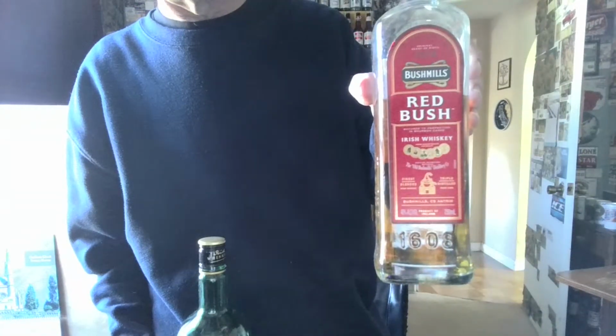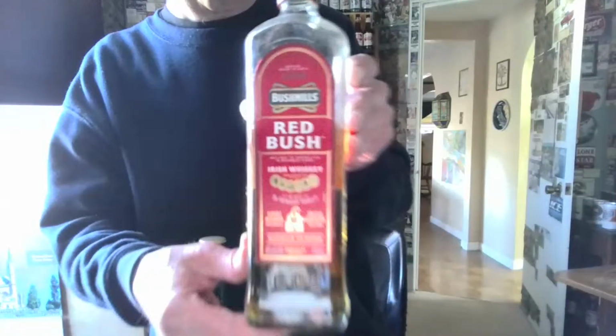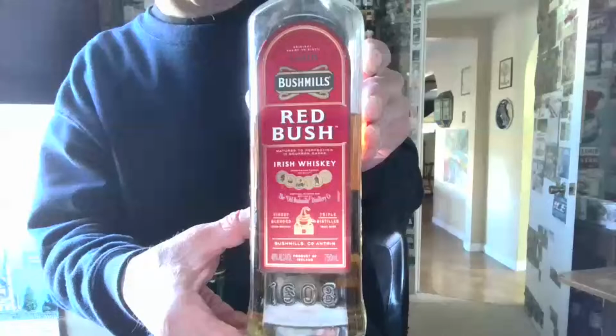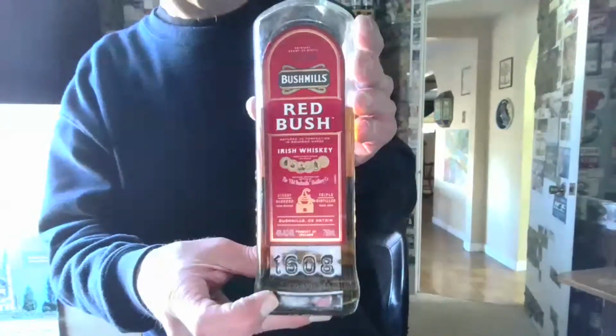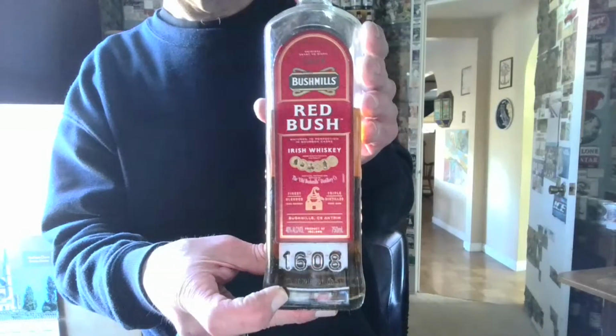Bushmills Red Bush, introduced in 2017, but I think it was discontinued about 3 years ago. It was aged 3 years, although I think the website said 4, but the bottle says 3 on the back. This was produced in Northern Ireland by Proximo Spirits, and it's aged in ex-bourbon barrels, so red. Bourbon is nicknamed red whiskey, red liquor, so the Red Bush.